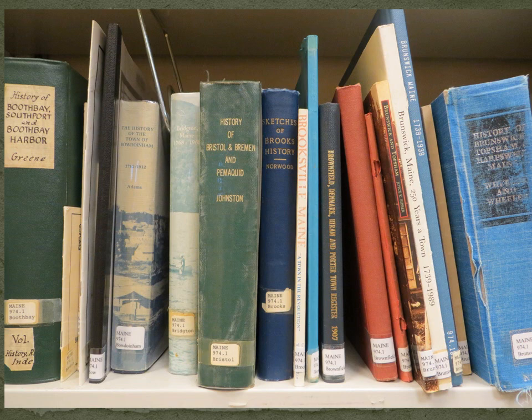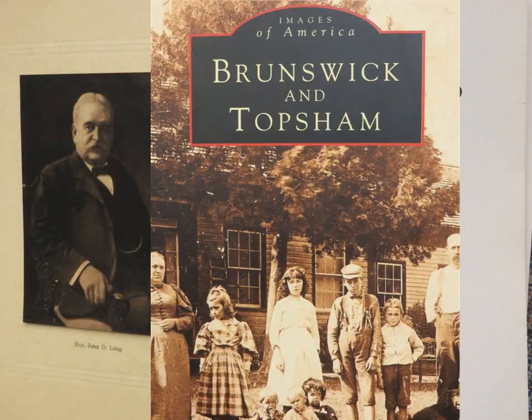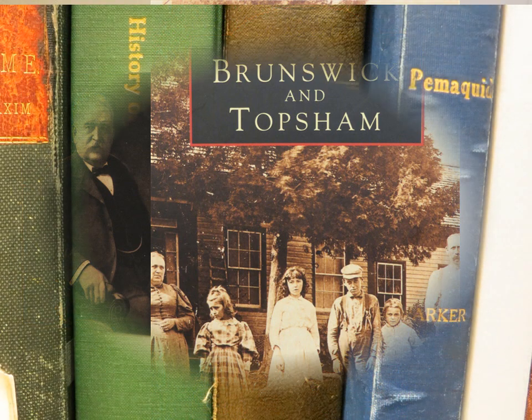But most of Range 7, as well as Ranges 8 and 9, consist of local history books, published accounts of towns and cities across the state of Maine. Some are 19th century publications, and many are modern books. Particularly in the section devoted to Bath, we also have period publications meant to promote the city and the businesses, as well as the individuals of the community.